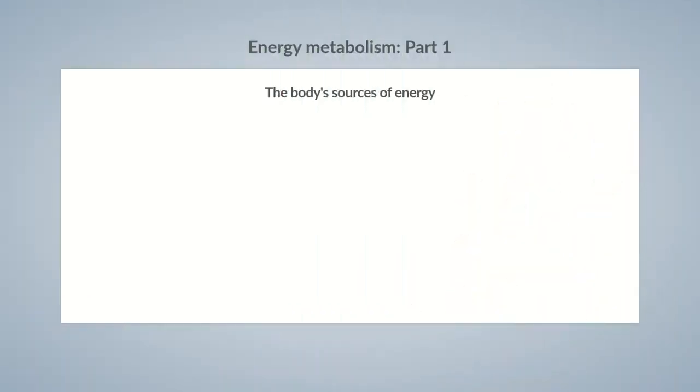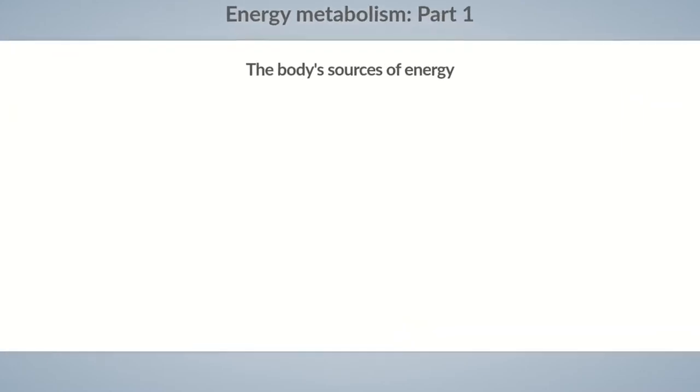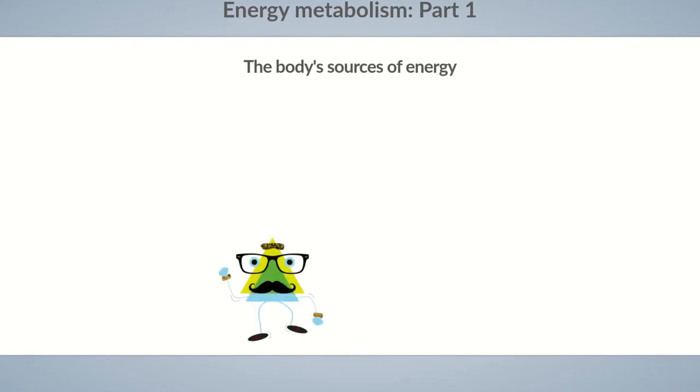Energy Metabolism, Part 1. What is the main source of energy for the body? Do you remember Dieter? Well, his physician told him that he should exercise more, so that's why Dieter's going for a run today. The source of energy his muscles initially use is ATP.